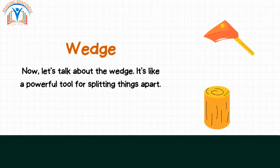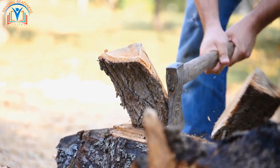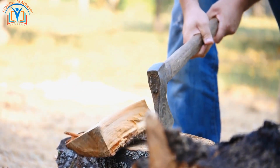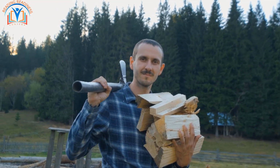Now, let's talk about the wedge. It's like a powerful tool for splitting things apart. By concentrating force on a small area, the wedge makes it possible to cut through objects or separate them with ease.